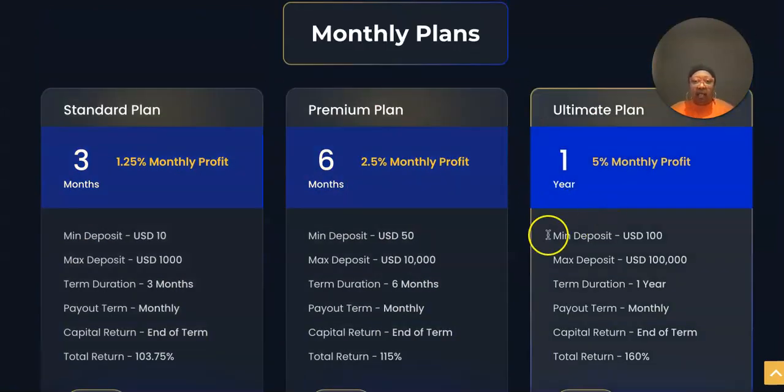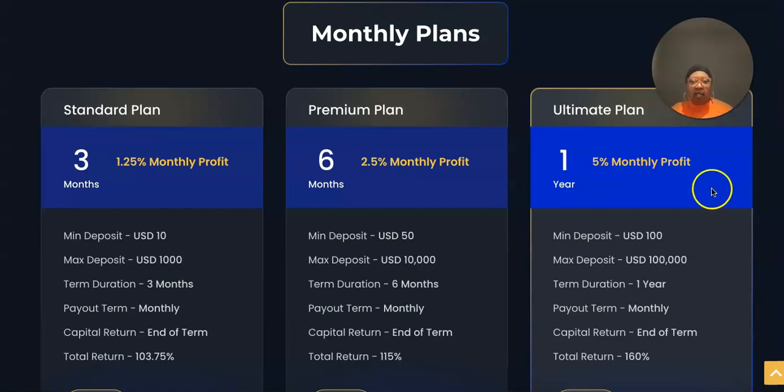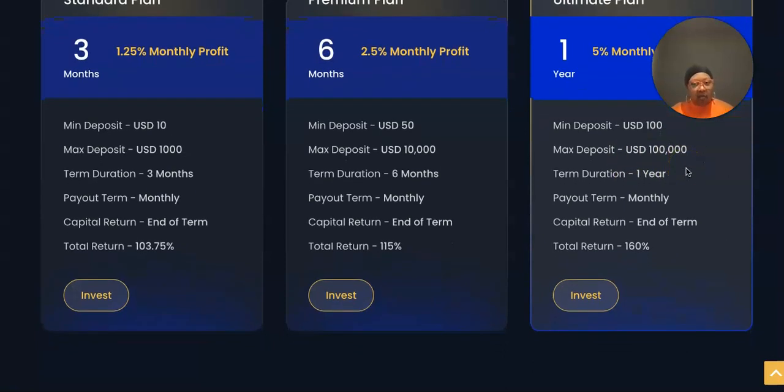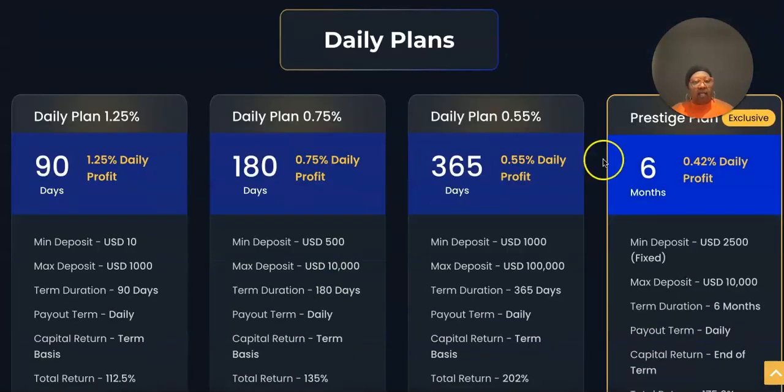The third plan is called the Ultimate Plan. This is a 1-year plan, 5% monthly profit. Minimum is $100, maximum is $100,000. 1-year term. Then they have the daily plans. These are the ones you can get paid out weekly. Withdrawal on Thursday, you get paid on Friday. Daily plan 1.25%, 90 days. This is the plan I have.